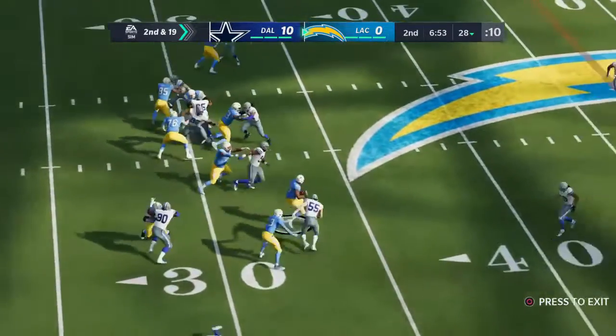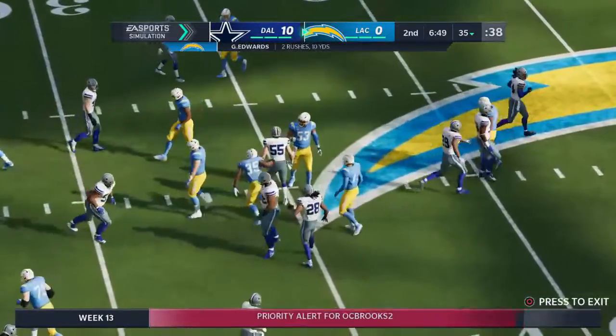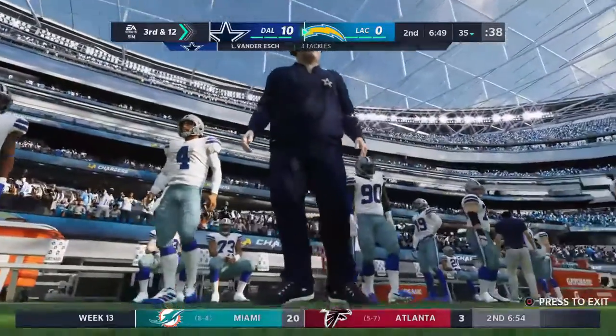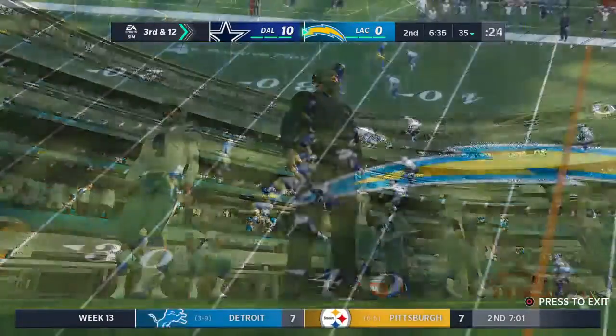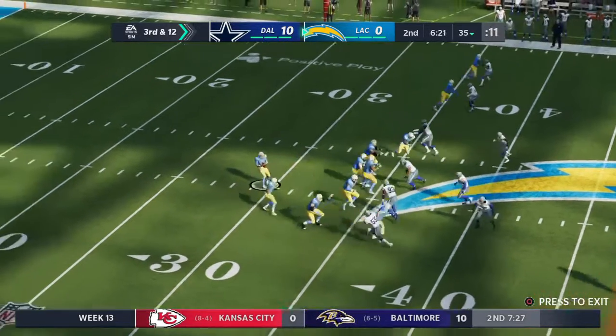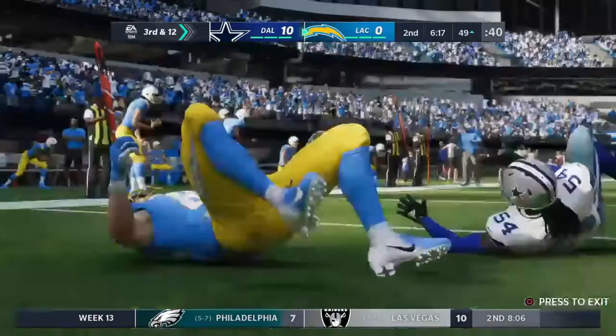On 2nd down, it's Edwards. Able to shake free for about 7 up to the 35. And that looked like some pretty easy yardage there right up the gut. And he's a guy that has some height to him. So when you don't have to drop a shoulder or get through contact, it makes it a lot easier to stay upright, see the field, and make a run as we just saw there.